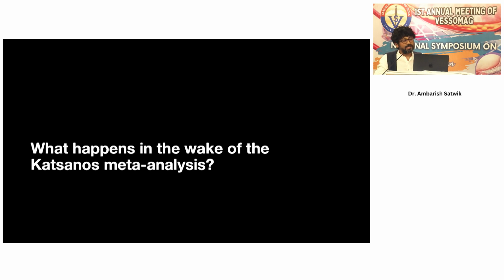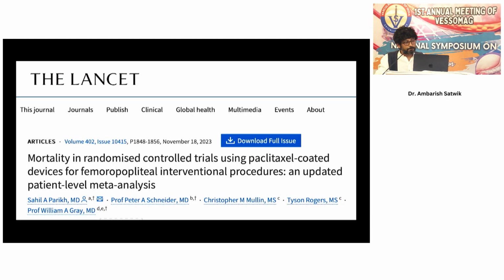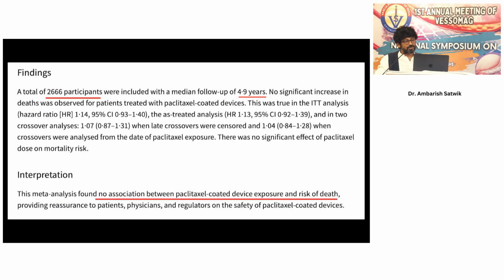But what happens in the wake of the Katsanos meta-analysis? Because all of us would be concerned about, is there a mortality risk to our patients? Katsanos publishes his meta-analysis in 2019. The FDA writes 3 warning letters to all physicians and calls for further investigations. A panel is set in. And subsequently, in 2023, this is another meta-analysis by Sahil Parekh et al., which shows that there is no association between paclitaxel-coated exposure and risk of death. It's a significant meta-analysis, so 2,600 patients, almost 5 years follow-up.